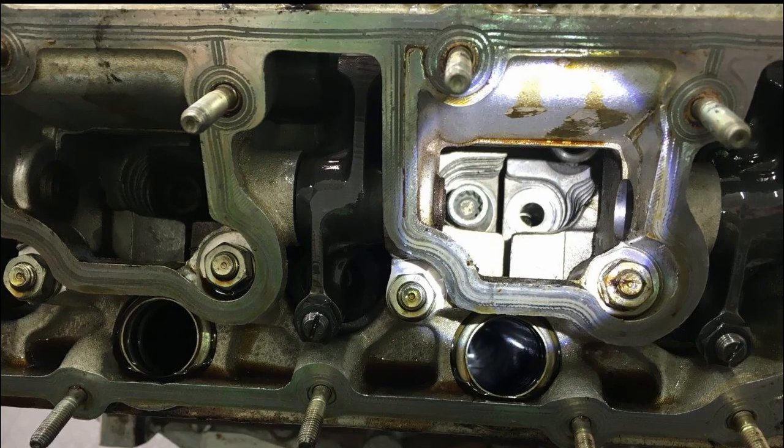Now you can enjoy the video here. That is the first startup. You can clearly see the Vario Ram sitting on top.